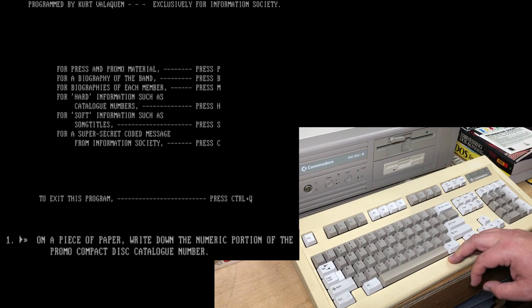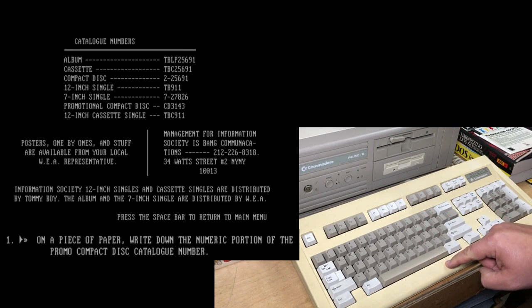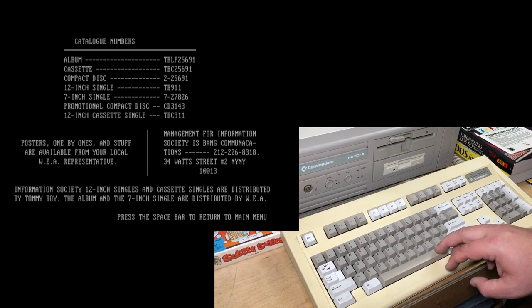That is probably under this hard information. Yep, such as catalog numbers. Press H. And the compact disc number is 3143. Well, I've got an idea how we're going to calculate this after, and it won't involve paper. Okay, so remember that. 3143.